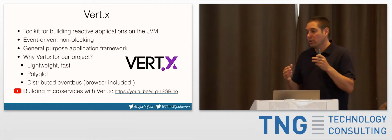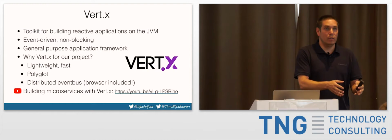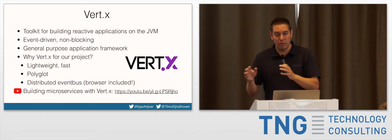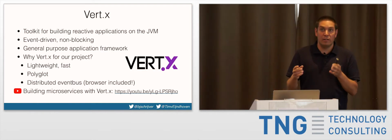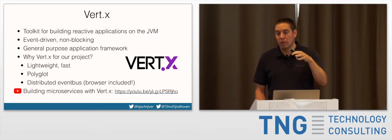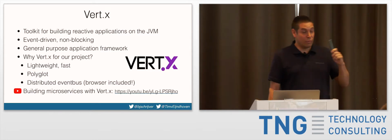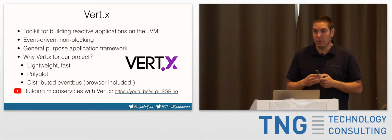So this allowed us to run some parts on the Pi and some parts on a computer, and then move parts back and forth without really having to do too much on our infrastructure. You can even extend this event bus to the browser so that we can send messages directly from a web browser over the network to some stuff running on the Pi. So if you'd like to know more about Vertex, I did a talk about Vertex once. You can look it up on YouTube.